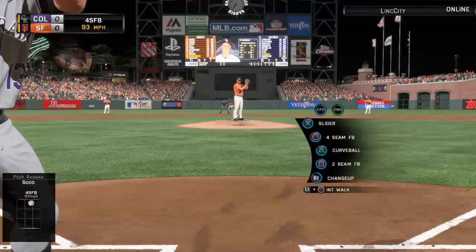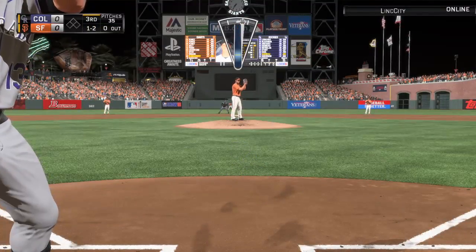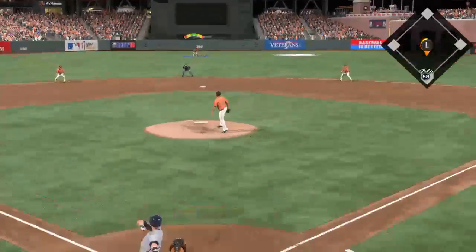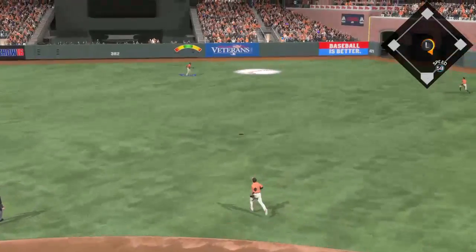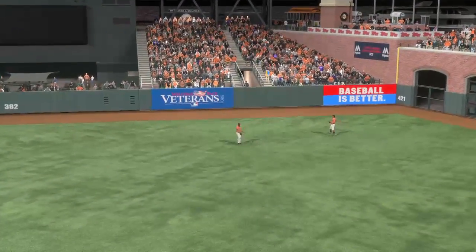Up in the zone for him, and he takes a called strike 2. Now you can't look for a specific pitch. You just got to protect the plate. Pitch swung on and hit in the air. One away here to begin the third.